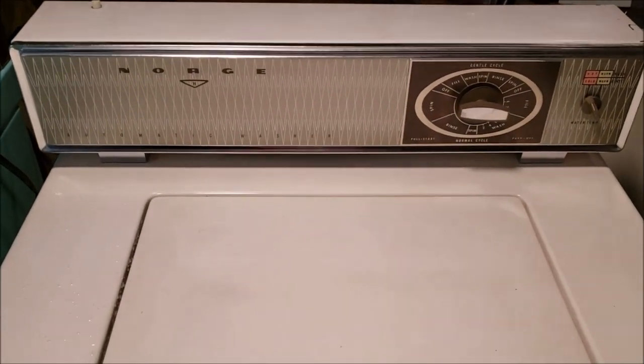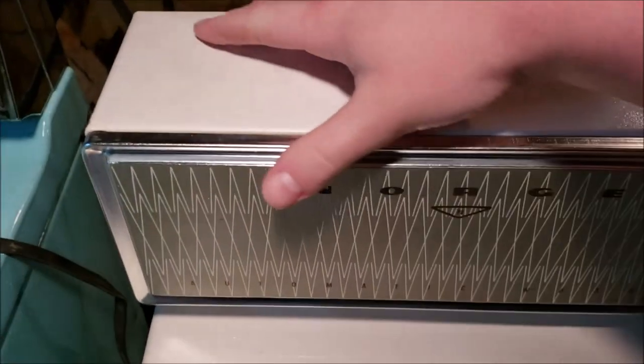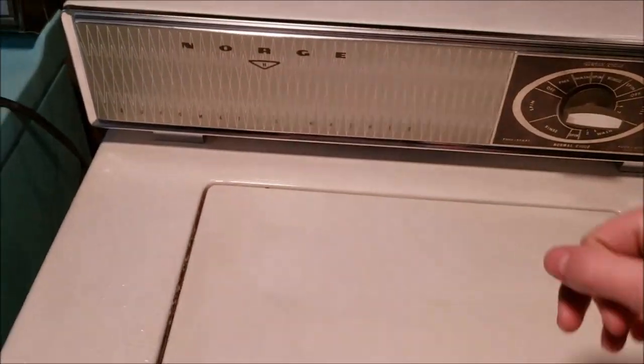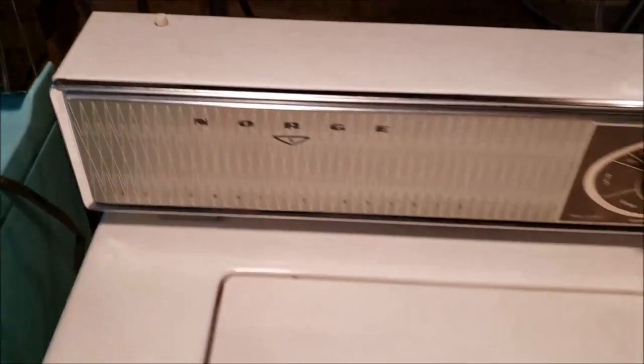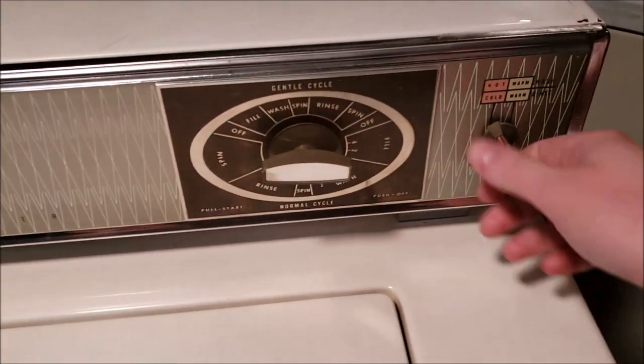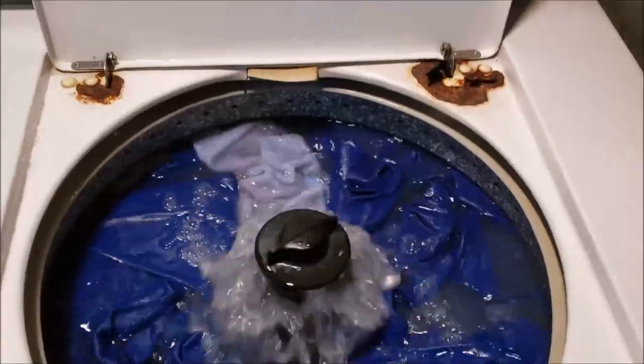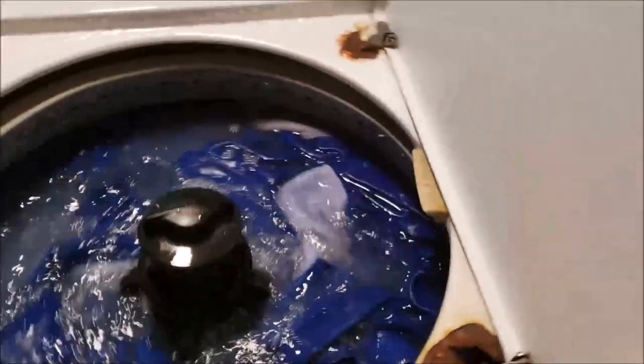It's a loud machine. That's your out of balance and your overload, kind of your motor overload. You've got 2 options. And then backside of the machine, there's a little bit of water. You got all this.